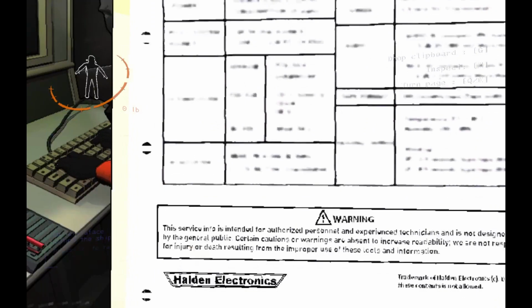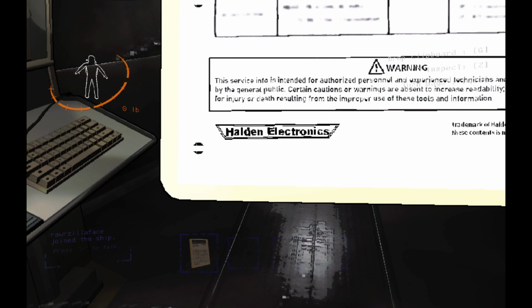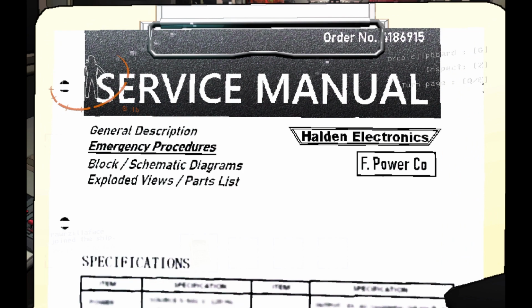Warning! The service info is intended for authorized personnel and screen technicians and is not designed for use by the general public. Certain cautions or warnings are absent to increase readability. We are not responsible for injury or death resulting from the improper use of the tools and information. So it's a warning, and I love that they do it like the military, like you have warnings, cautions, and notes. Trademark of Halden Electronics, distribution of these contents is not allowed. Interesting. Emergency procedures. Blocks, schematic diagrams, exploded views, and a parts list.